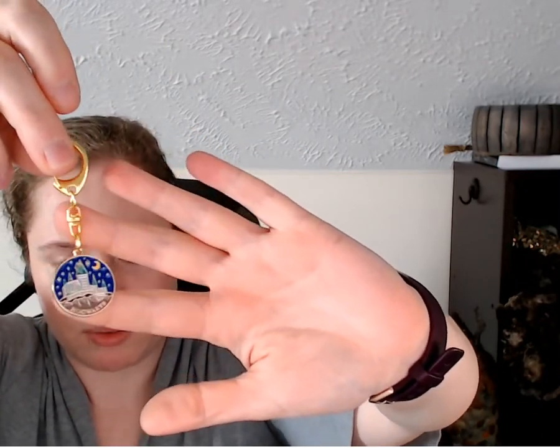So I do want to show these. These are literally my most popular item on my Etsy store right now. Harry Potter keychains. I can tell you, I've sold a ton of Harry Potter keychains, and these are really cute. This is the Harry Potter Night version with the gold lobster clasp. Then there's the back. I've sold a bunch of these. So these Harry Potter Hogwarts keychains I have available in both a gold and a silver tone keychain.